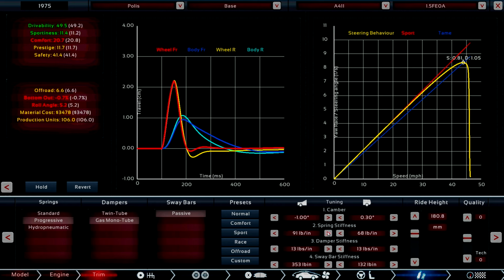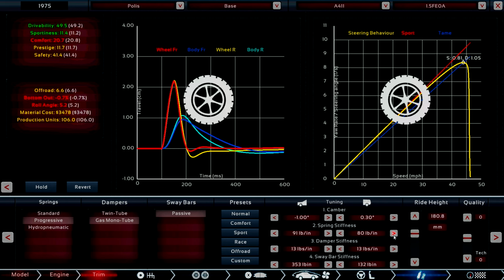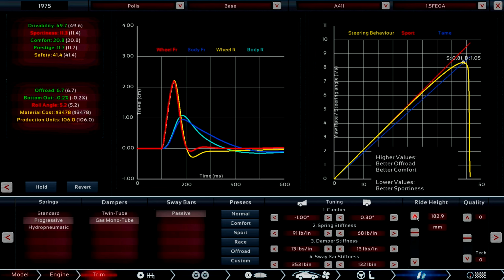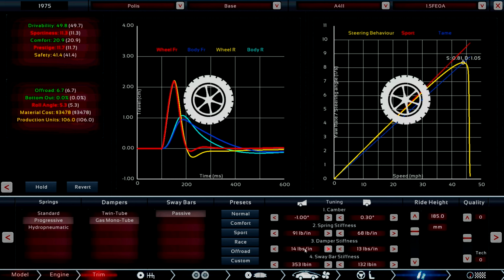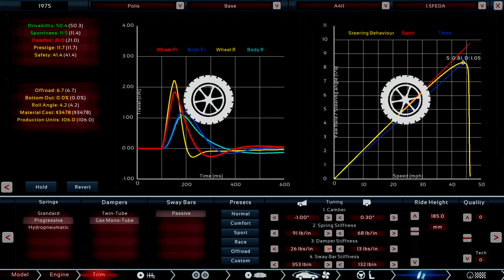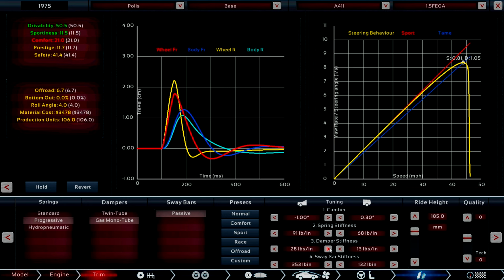Drop that a little bit. That gets my comfort up. There we go, bottom out 0, that's what I wanted to see. Damper stiffness, needs a bit more damper stiffness apparently. Which is decreasing my roll angle, by the way. Okay, so that's about as high as I want to go.